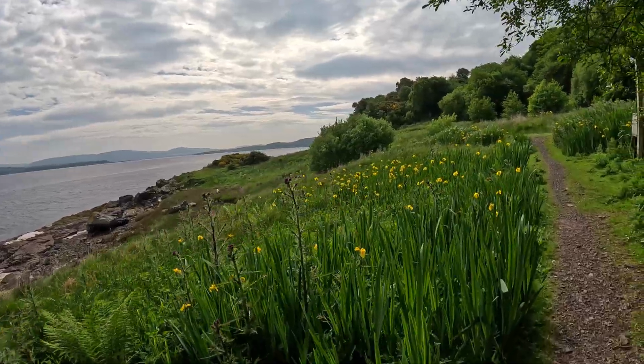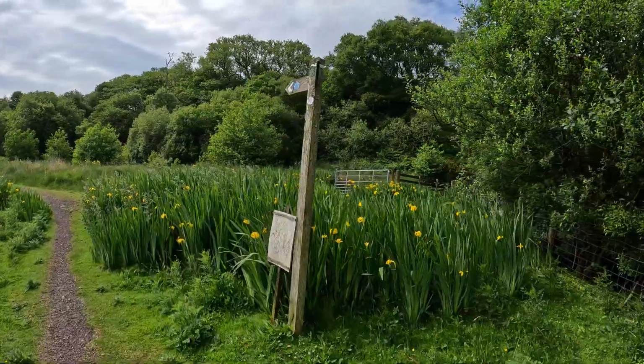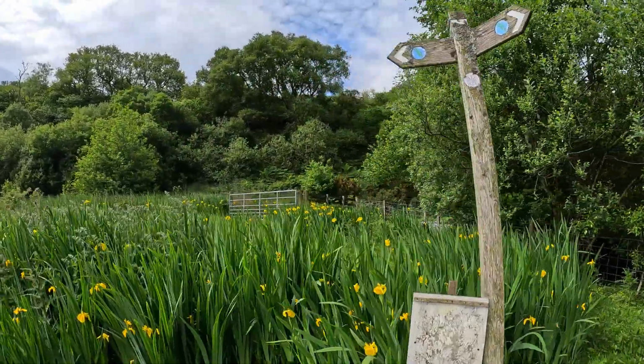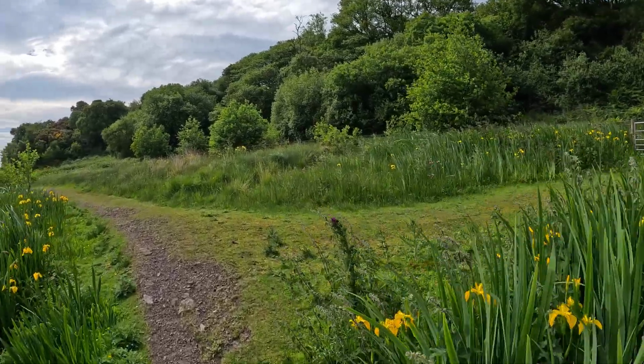The West Island Way opened in September 2000. It is a long distance waymarked path and encompasses some of the finest walking on the Isle of Bute. And the trail's marked out.